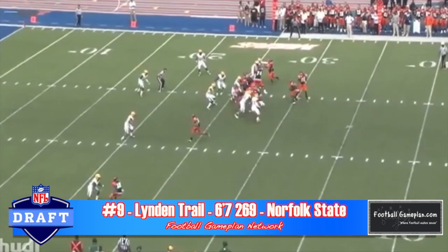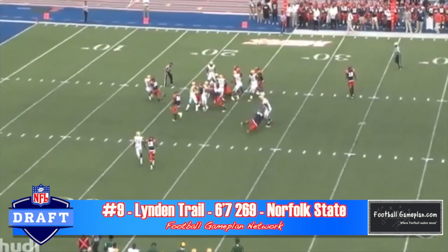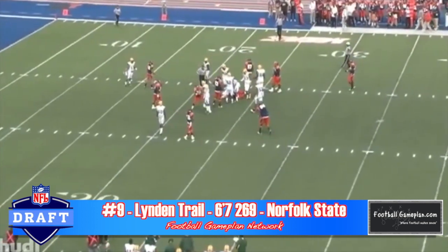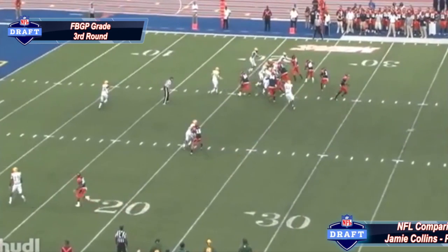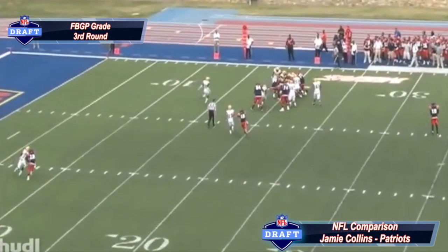Now, he does play too high. He's not stout at the point of attack as far as run defending is concerned. He's more of a finesse player than a physical guy, but I would compare his game and his style and his athleticism to the Patriots' Jamie Collins.